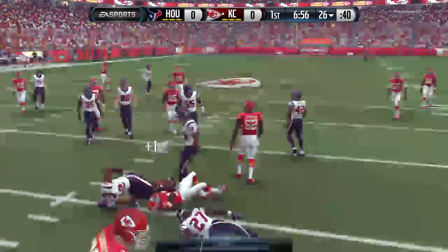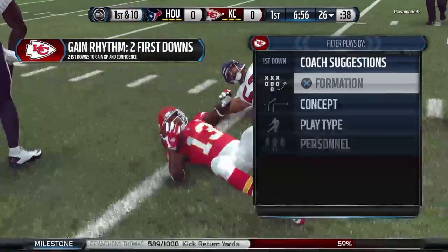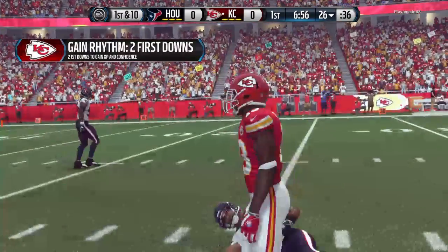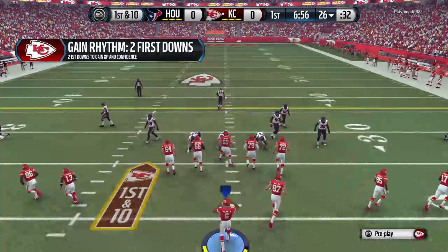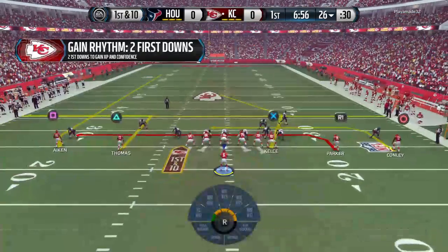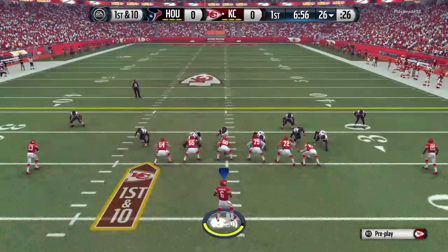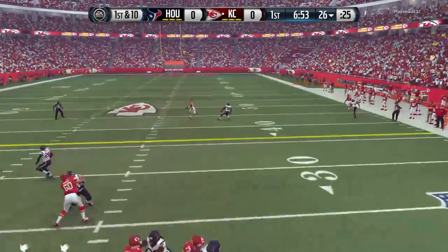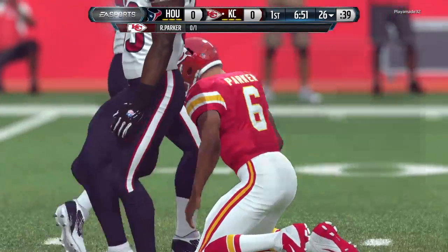And the tackle is made right around the 26-yard line. Looks like they're in press coverage here. The Chiefs lined up. Everybody split out wide. Doesn't like what he sees on the defensive side, so he is changing the play to the receivers by giving him hand signals.